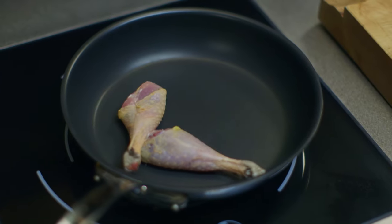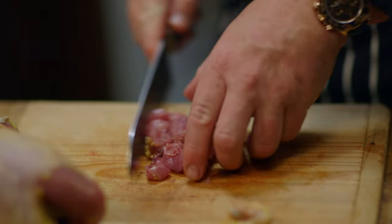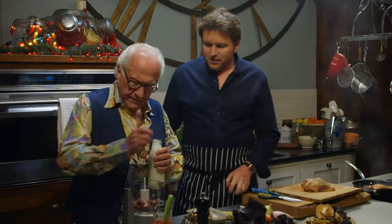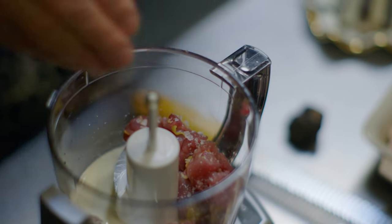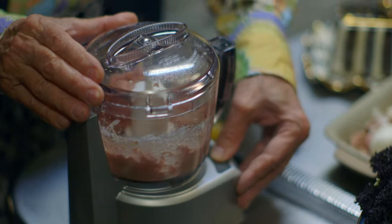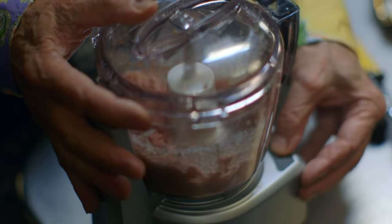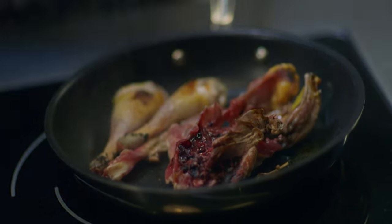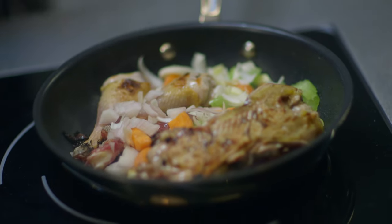There's certainly no shortage of meat today, though, and I'm adding the drumsticks to a hot pan. As they cook, place the chopped skinned thigh meat for the ravioli in a food processor, along with some cream, salt and pepper, and blitz to a fine puree. Grate in a teaspoon of truffle and blitz until smooth. Next, add some chopped carrot, leek and celery to the drumsticks and fry until they're golden.